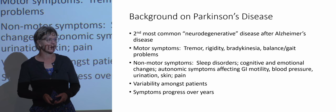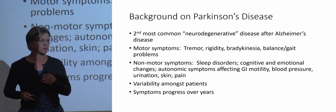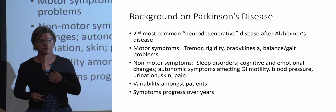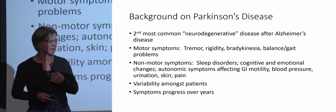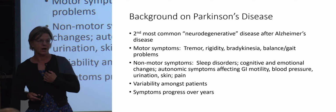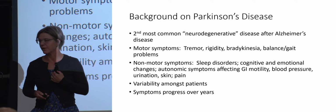So most of you who come to this lecture are aware, but just to remind those of you who don't know about Parkinson's disease, it's the second most common neurodegenerative disease, meaning that it basically causes a part of the nervous system to deteriorate for reasons that are not completely understood. And the main symptoms by which we diagnose Parkinson's disease are the movement symptoms, which are typically early on tremors and slowing of movement, and later on become more gait and balance problems. And the disease is also marked by a number of non-motor symptoms.